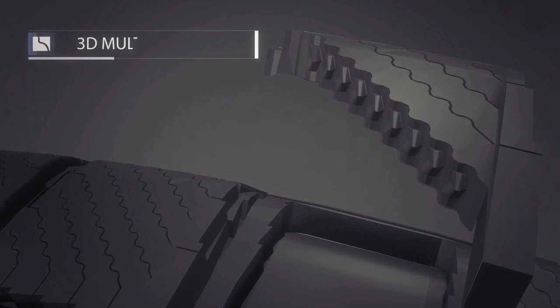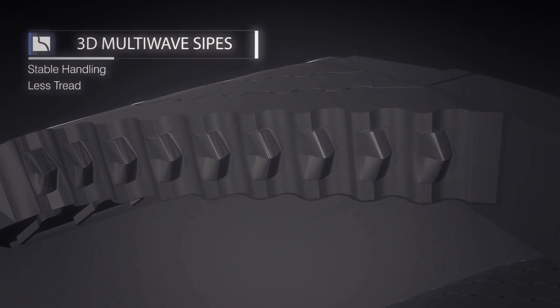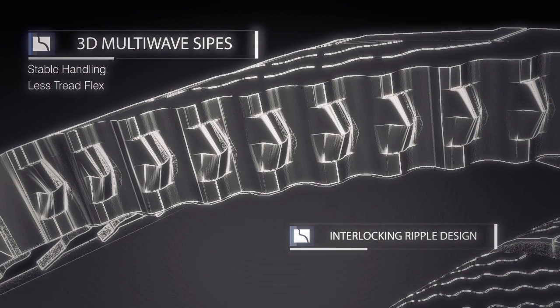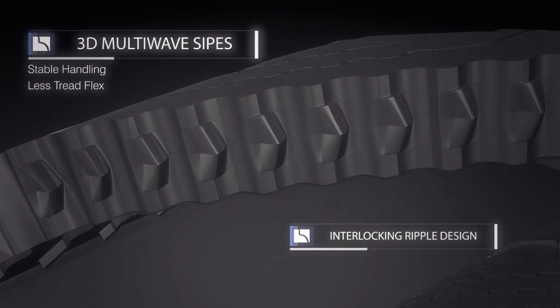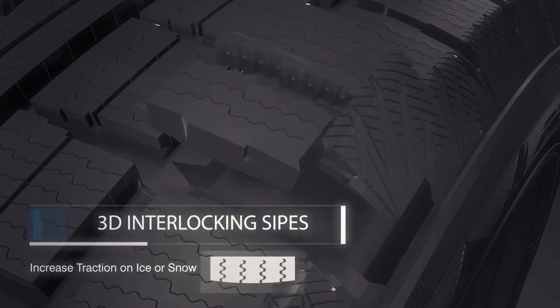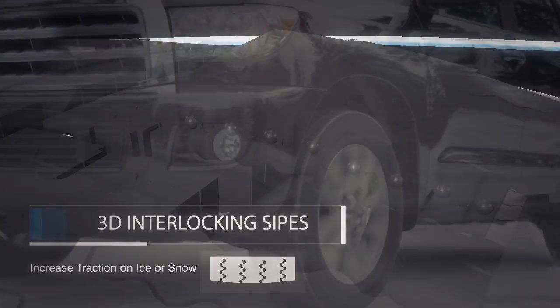In fact, Nitto's 3D multi-wave sipes give the best of both worlds: stable handling performance with less tread flex. The secret is the interlocking ripple design, which allows the sipes to lock together while still providing added traction. These work in unison with Nitto's 3D interlocking sipes, which increase traction when accelerating and braking on snow or ice.